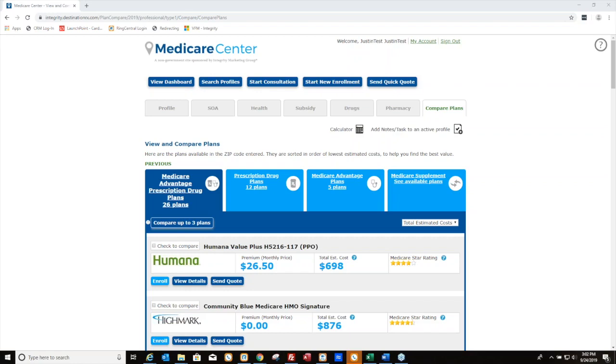So if you are sitting face-to-face with a lead, you again would simply go through the process the same way we just did, except you would click the enroll button instead of send quote. Initial login info, again, is your NPN with the password of NPN plus the last 4 digits of your NPN.